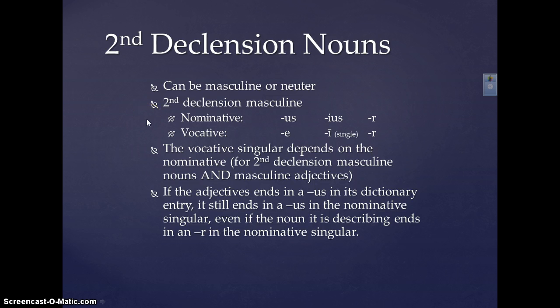Okay, so let's just review what we know about second declension nouns. They can be masculine or neuter, although you don't know the neuter endings yet. We're going to learn those in a couple of lessons. We know, at least now, that the endings for the nominative can be a US, an IUS, or an R. Now, the vocative is dependent upon what the nominative ending is. If the nominative ending is a US, the vocative ending is an E. If the nominative ending is an IUS, the vocative ending is a single long I, different from what the nominative plural or genitive singular look like. And if the nominative is an R, the vocative is an R. This is true both for second declension masculine nouns and for masculine adjectives.